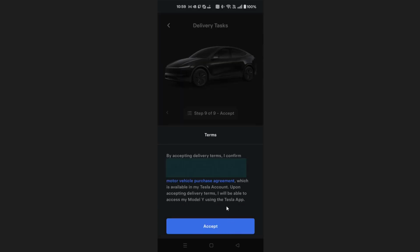It's possible that you might be able to get directly into your Tesla vehicle, but in my instance, I had to go inside and talk to my delivery appointment advisor. Then they were able to confirm some stuff for me so that I could finish off with these delivery tasks. So you can check over the motor vehicle purchase agreement, and if that looks good, you can click accept.